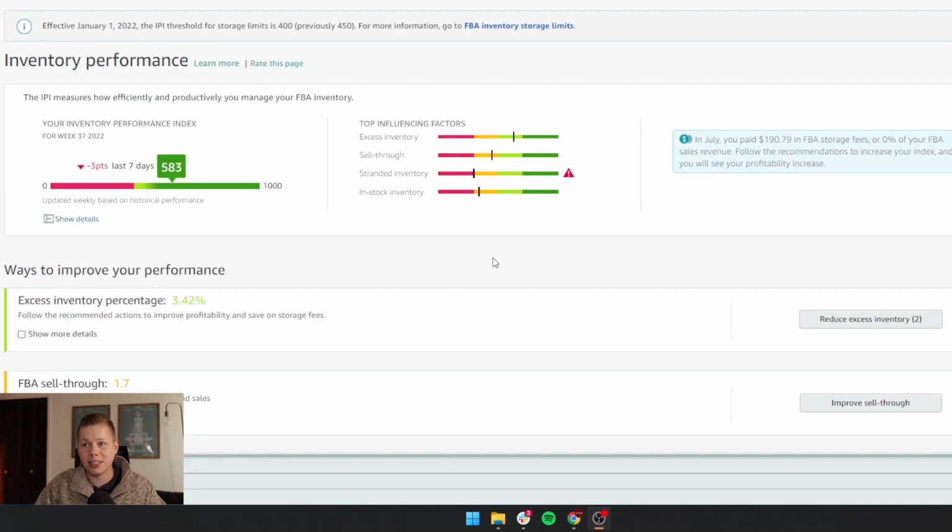So if we have a peek here at this screen, we can see our Seller Central account. We can see our very own inventory performance index score, and we can see the different factors that actually go into this. So as you can see, we currently have a score of 583 out of 1,000. So we're in the green range, but on the lower end of that. Right now, we have a really good excess inventory score. Our sell-through rate is in the yellow. Our stranded inventory, meaning we need to clean up some inventory, is a little bit lower. And our in-stock inventory is something that we could probably address as well.